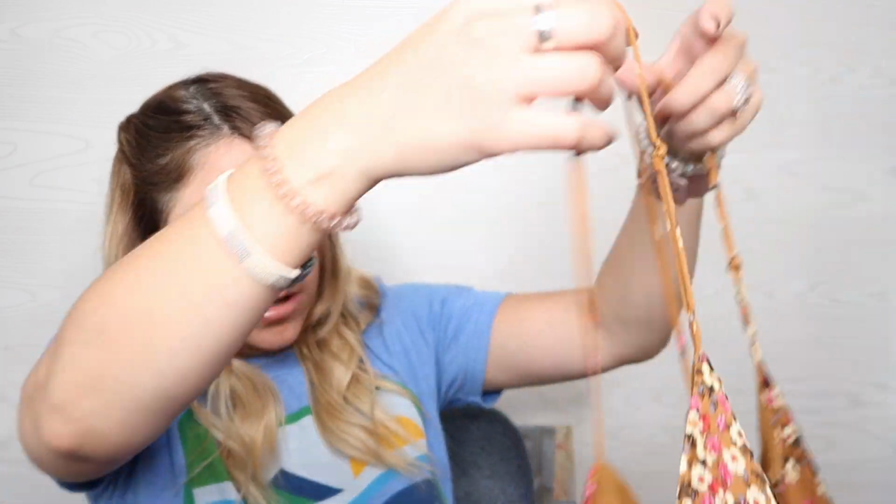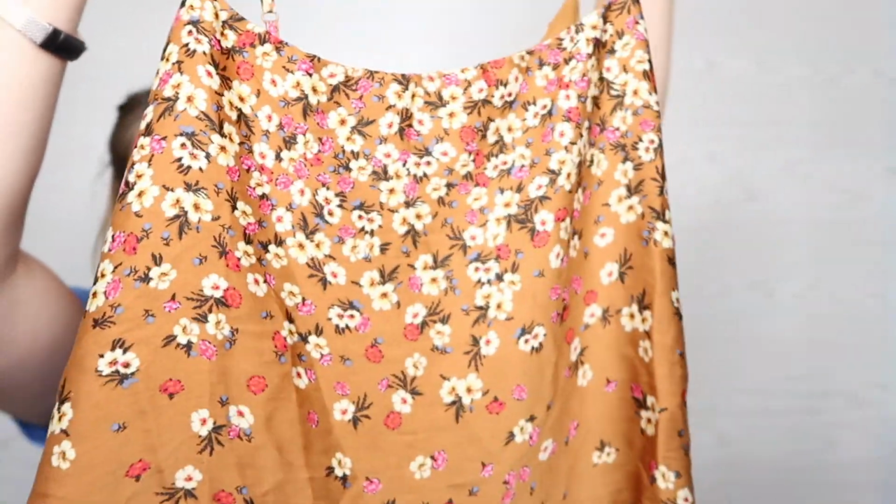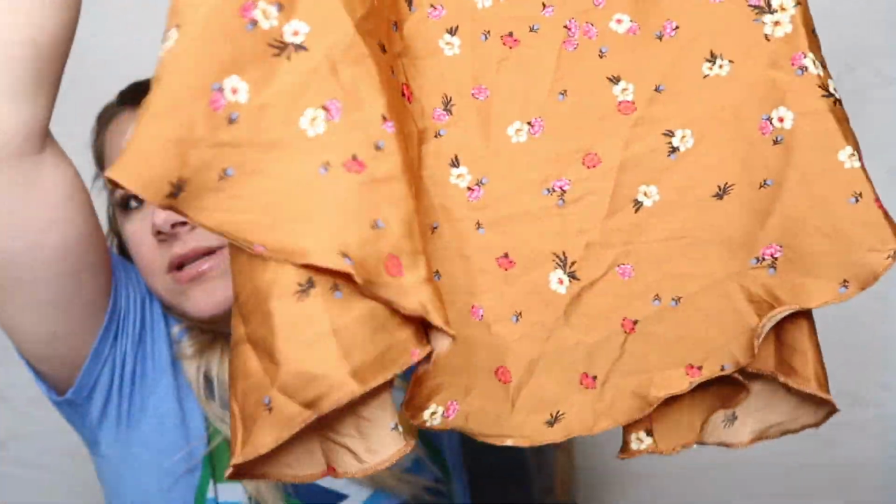Cute. More Free People. This says Intimately Free People, so this is an intimate thing. I don't know how much it retails for. I could look at the manifest, but I'm not gonna. So this is what it looks like. This is cute. It's cropped, like layered.